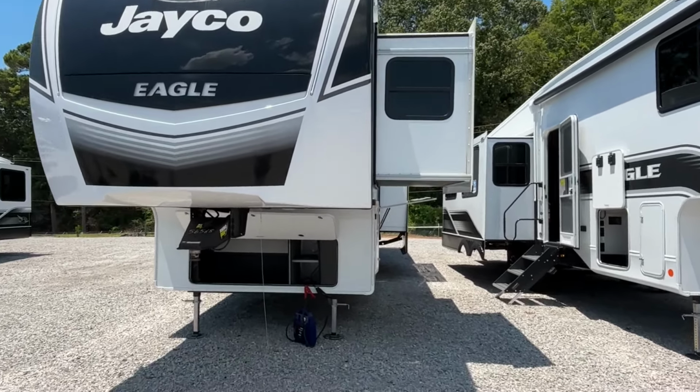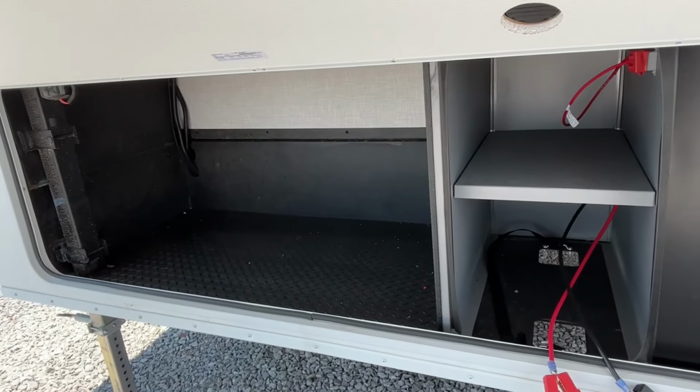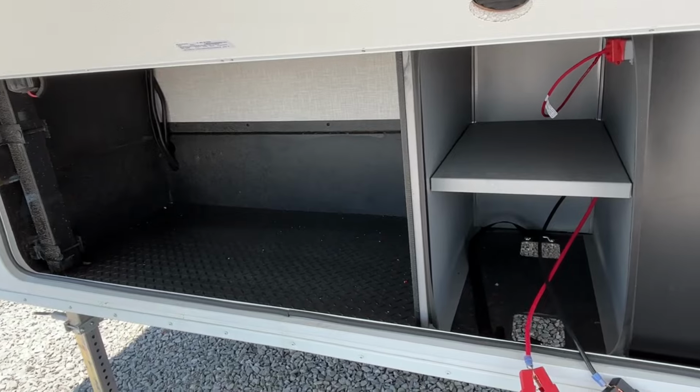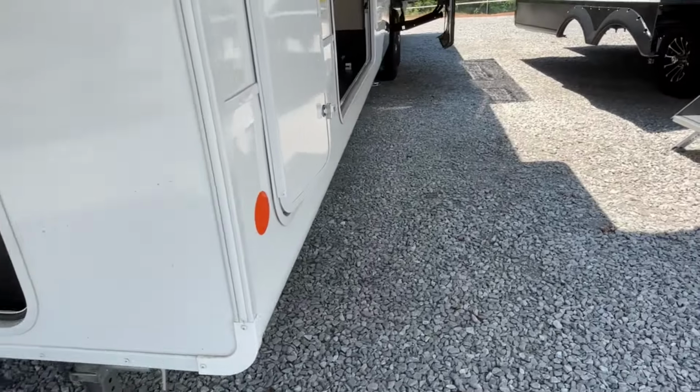All right, so let's start right up here. You have got some great outside storage just right up here at the front. And I'm gonna tell you guys, there's a breeze blowing and it's shady under here. I might just stand here the whole time. No. Okay, all right, guess I won't.